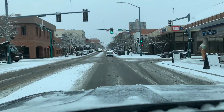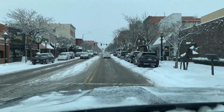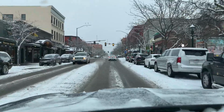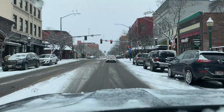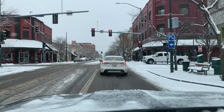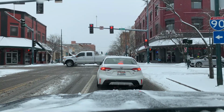We've yet to go in there. Our realtor swears by it. We're gonna go in there and check it out one of these days. Shops, some bars and restaurants along the way. We've been in a few of them, but not all of them.